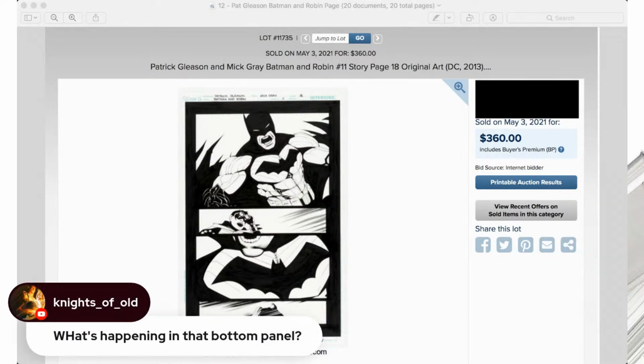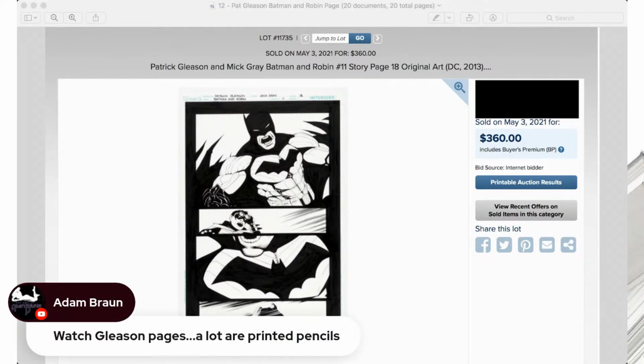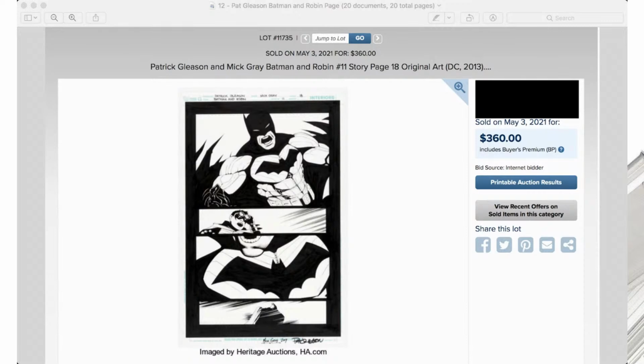I think he's just turned to the camera of the perspective in that last panel, Knights, but you know, the inks are original. Yeah, a lot are printed pencils. Got it. Yeah, that's a good call out. I think this was actually penciled and inked based on the actual description. It's not a blue line. Not a blue line page, according to the description. At least that's what I remember when I was following the auction.